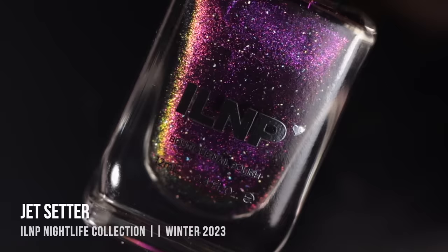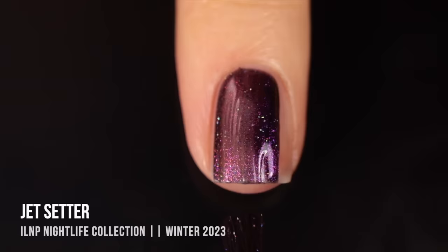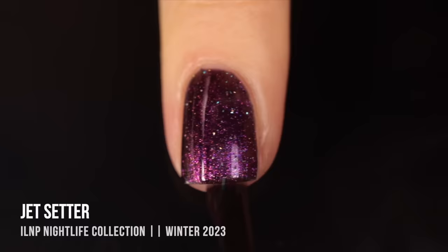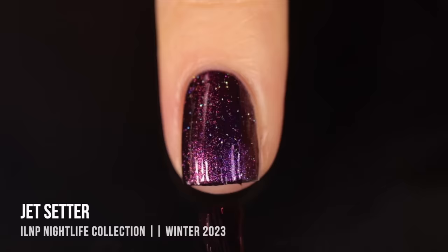Next up, we have the shade Jet Setter, which actually looks pretty similar to High Roller, but especially once you see it in the comparison, you'll see the differences. But the main difference with this one is that this is more of a pink in that black base with the holo sparkle running throughout. And it does have a little bit of a purpley tone to it or kind of a fuchsia vibe, but this is another one that has that strong duochrome.